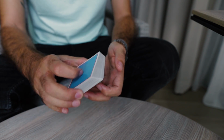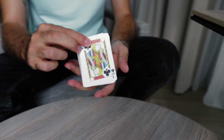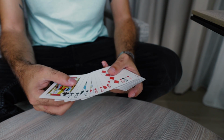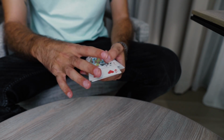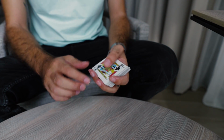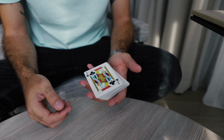The second part of this is to take it back, and you're going to now start the presentation, I guess you could call it, where you're going to go through the pack and out-jog 5 cards, one of which possibly is their card. So at this point, you're going to out-jog 5 cards, and you tell the spectator to repeat the card over and over in their mind.